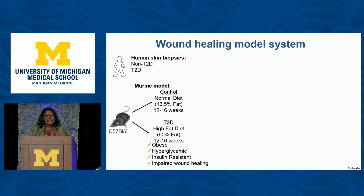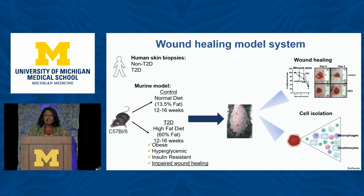In order to examine this, I utilized human skin biopsies as well as the murine model for type 2 diabetes, which involves taking C57 black 6 mice, placing them on a high-fat diet. And then after 12 to 16 weeks, they'll develop similar physiologic characteristics as that of patients with type 2 diabetes, including impaired wound healing. And then we can study wound healing by creating punch biopsy wounds on the backs of these mice and examining how they heal over time, as well as isolating out cell populations from these wounds to examine changes in their phenotype.